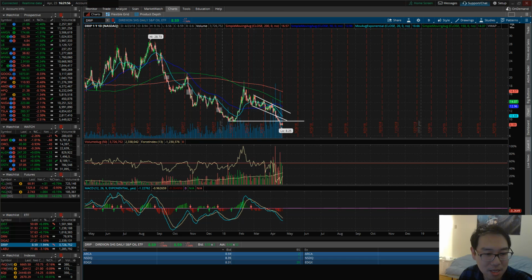I'm not going to go into GUSH or drip, right, guys? I'm going to wait until GUSH pulls above the resistance before buying in. Am I going to go into drip? No, not for a while.